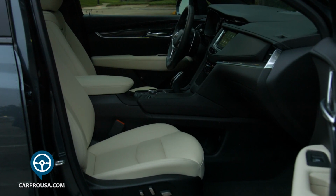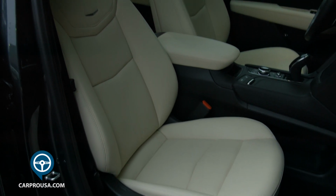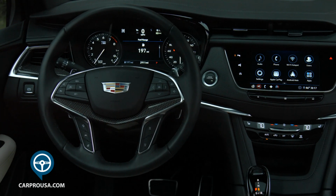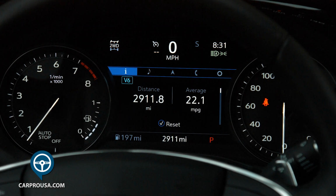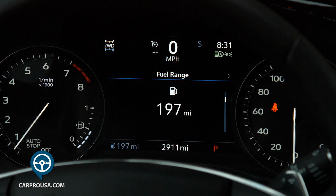Cadillac has always done a great job with their interiors and trims, and inside the XT5 you'll find rich leather seating that is extremely soft and comfortable. A bright, colorful dash greets you when you sit behind the power tilt steering wheel with controls. In the center of the large tachometer and speedometer is the driver information center that is controlled from the steering wheel and gives the driver a ton of information.